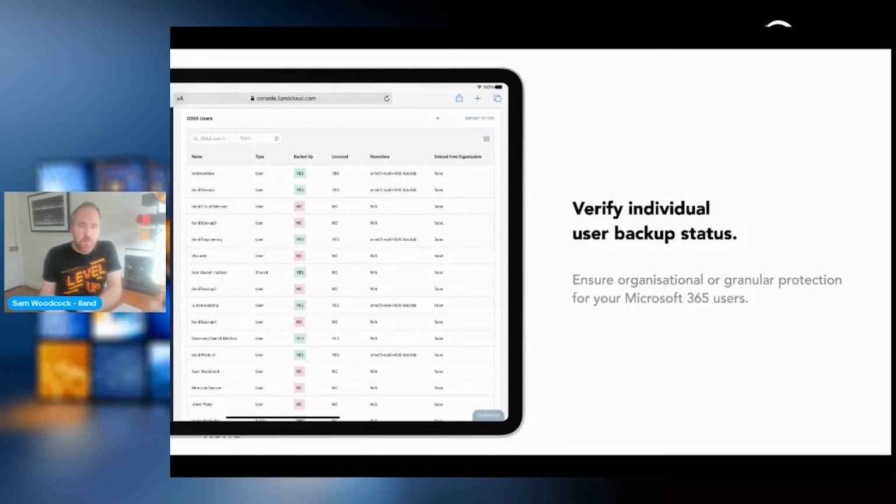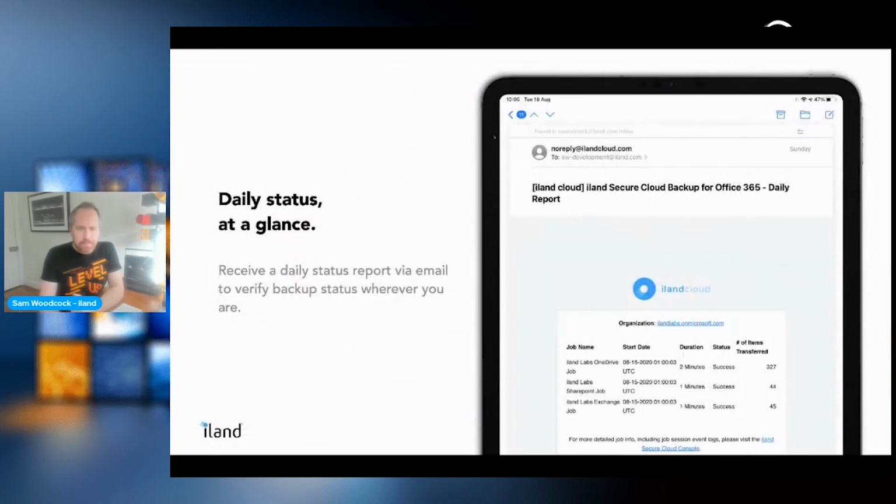And you have full control to customize those jobs to protect either entire locations or individual groups or users as well. And again, this is the place to see the information, download and share that information as well.